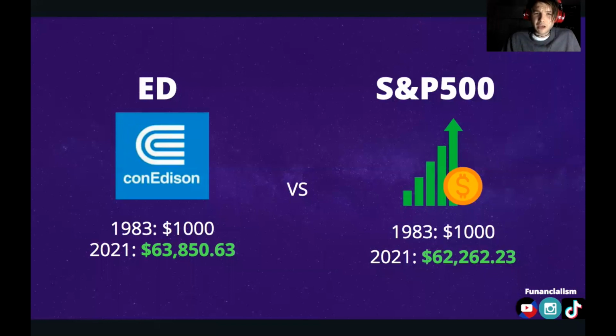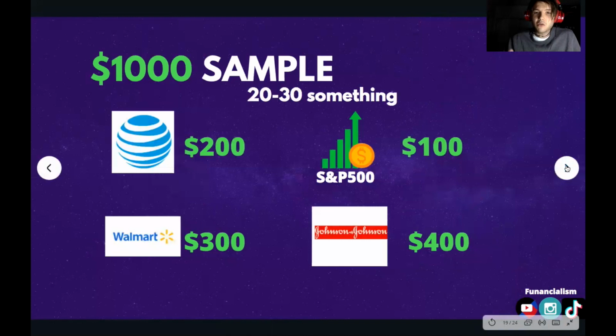So what's the benefit here? I would actually love to have Edison rather than the S&P, because they would be paying out that steady dividend during that time period. The S&P's dividend was much less, and it does pay a dividend, by the way, but it's much less compared to a company like ED. So if I ever wanted to stop investing my dividend payments, I could have easily taken it as cash and bought whatever I needed, groceries and whatnot. So yeah, that's awesome. Now let's do a $1,000 sample.